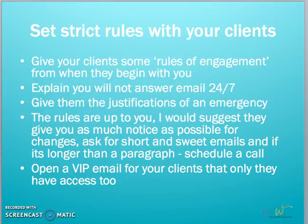And if you need to, open a VIP email for your clients and only give them access to it. But literally, if you're going to give them this VIP email, make sure you check it regularly.